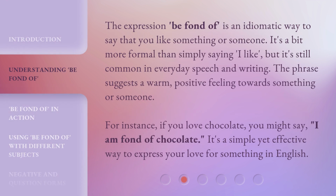The expression, be fond of, is an idiomatic way to say that you like something or someone. It's a bit more formal than simply saying, I like, but it's still common in everyday speech and writing. The phrase suggests a warm, positive feeling towards something or someone. For instance, if you love chocolate, you might say, I am fond of chocolate. It's a simple yet effective way to express your love for something in English.